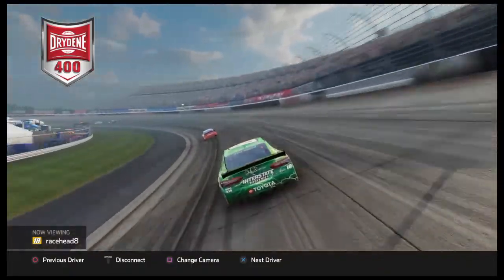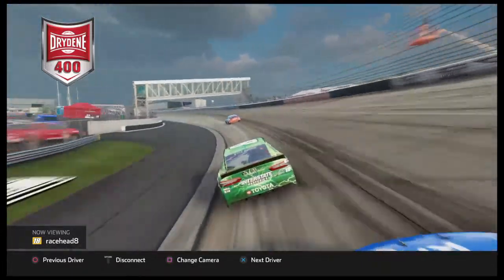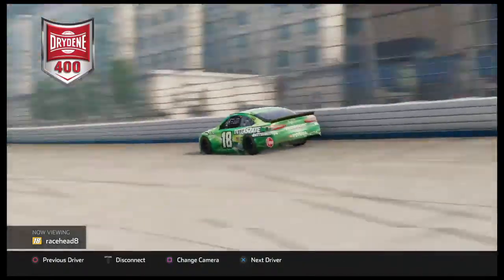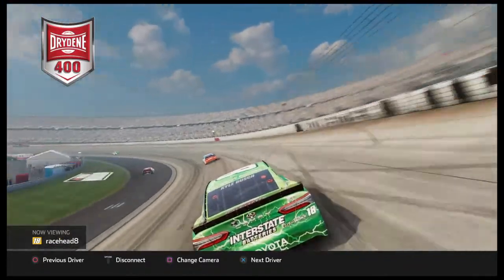Yeah, I believe you are absolutely right there, Nick. The fuel window here is going to be open in 8 laps. Here comes Flash 9. Here comes Flash 9. There you go. Risk versus reward. We've seen this out of the 14 and the 2 car.